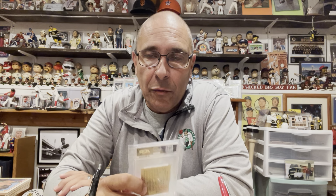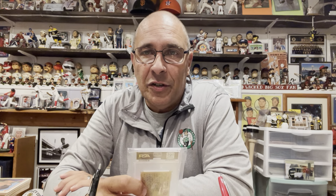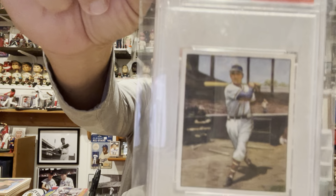Next, a little trivia for you. Actually, I'll give you the answer, but the next guy, this is a 1950 Bowman. It's a card of the first third baseman to ever win the MVP award in Major League Baseball, and that's Bob Elliott. It's the 1950 Bowman, like I said, Bob Elliott. It's a PSA 2, and he's depicted in the Boston Braves uniform.